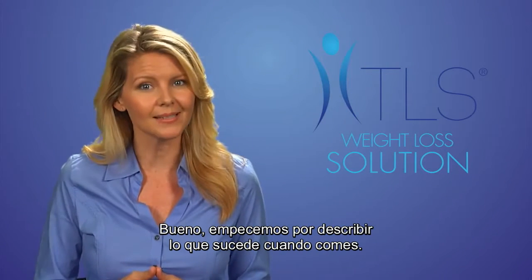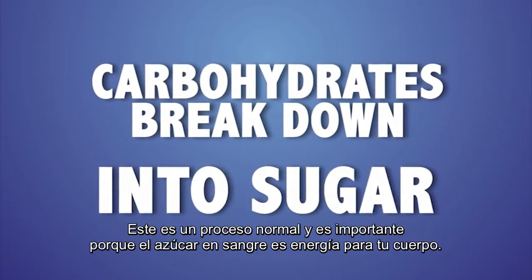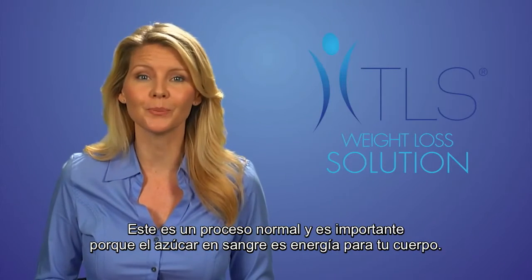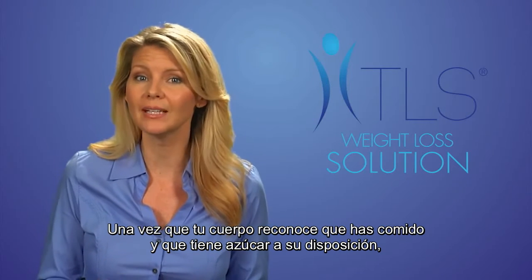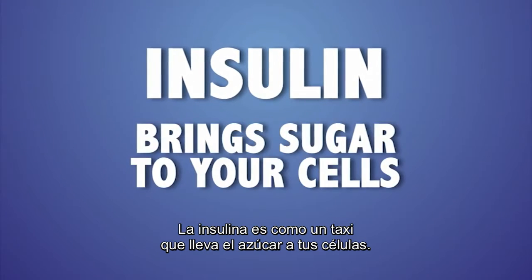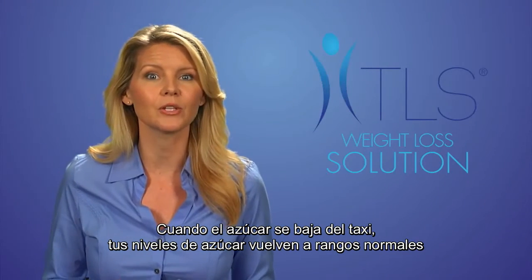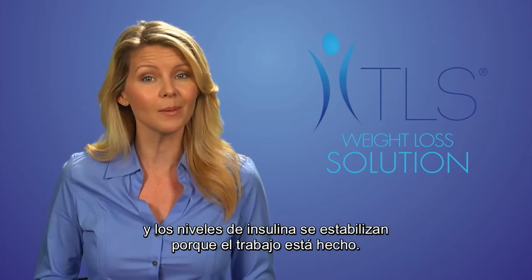Well, let's start by discussing what happens when you eat. Carbohydrates from the food you eat break down into sugar. This is a normal process and is important because the blood sugar is fuel for your body. Once your body recognizes that you've eaten and there's sugar available, your pancreas releases a hormone called insulin. Insulin is like a taxi that brings the sugar into your cells. Once the sugar is dropped off, your blood sugar levels go back to a normal range and insulin levels stabilize because their job is done.